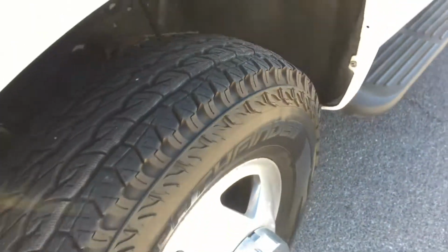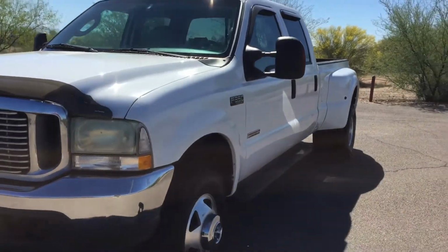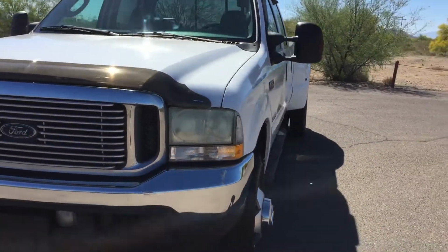Whoever owned this thing before should have made their payment instead of buying tires for it. We did not buy these tires. That's how it came. They look like they're probably 95% tread. They must have just put them on.